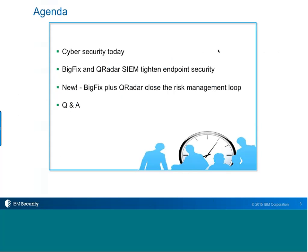So today we're going to cover the capabilities of BigFix and QRadar, give you an overview of both of those products and particularly some of the integration capabilities and benefits of both of those products together, and of course talk about some of the closed loop risk mitigation capabilities which are coming out very soon between both products.